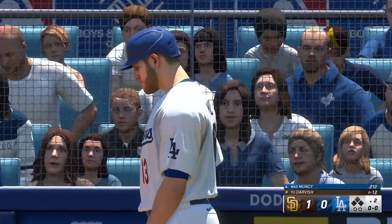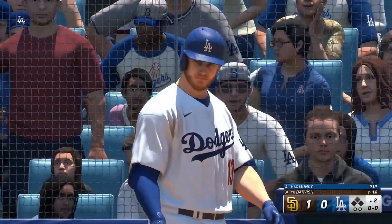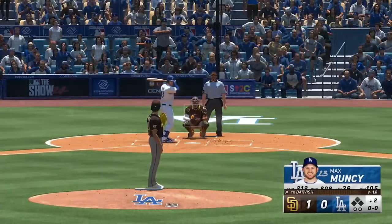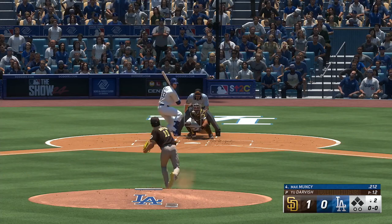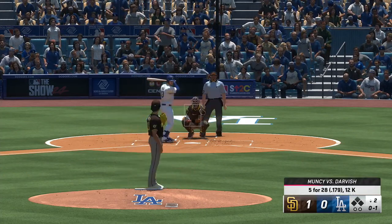Back here in L.A., and now it's Max Muncy. He's not going to get cheated up there. No, he's not. He's looking to do damage with every swing he takes. Well, here's an interesting stat on Darvish. He has more than 100 wins in his big league career. The only Japanese-born pitcher with more wins is Hideo Nomo, my former teammate.